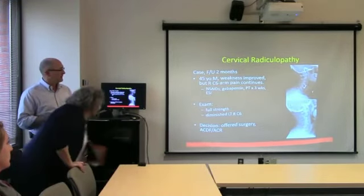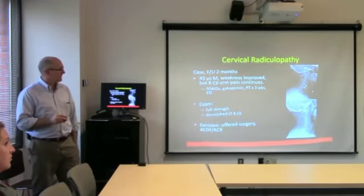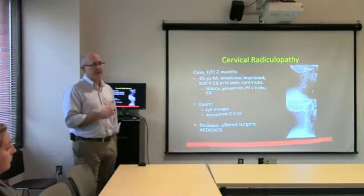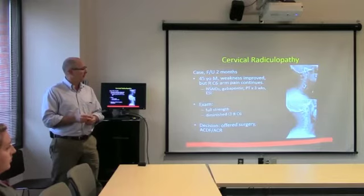And I tend to do the disc replacement for a herniated disc in younger patients. The reason this device was invented was to try to prevent the adjacent level disc disease that occurs about 2% per year. So in around a decade, 20% of people that have this will go on and have another problem at a different level. So to try to prevent that, we invented this.